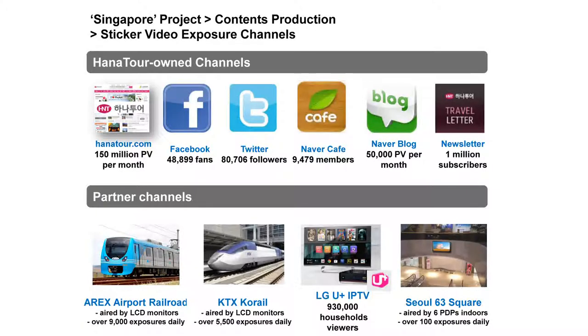Sticker video clips are not only exposed in HNT channels, but also external channels. It is exposed more than 9,000 times in airport trains from Incheon Airport to Seoul Station. Thanks to its quickness and convenience, many of those who take KTX are exposed to it more than 5,500 times. In addition, the service in the form of VOD on LGU Plus IPTV was also exposed in 63 Square Building.